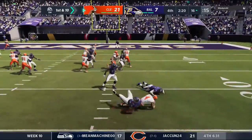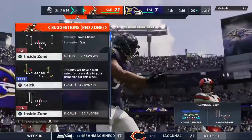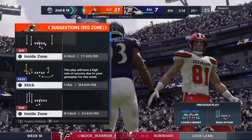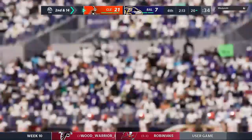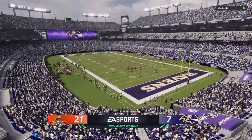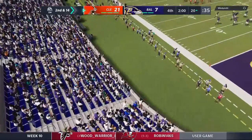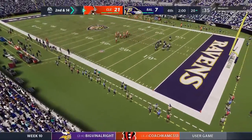Now a fake on the give here as they try the run-pass option. And they go the wrong way here. Knocked back to the 20. It's a loss of 4 there, bringing up 2nd down. 2nd and long, but you got to figure this almost certainly another run. 2 minutes left to play in this football game here on EA Sports.